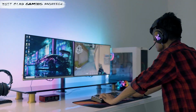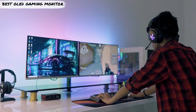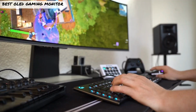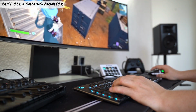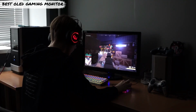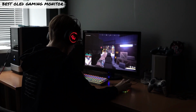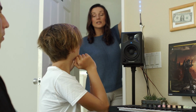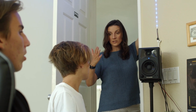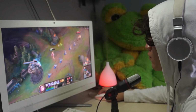Everyone thinks they know what the best OLED gaming monitor is, until they actually play on one. Because the truth is, OLED isn't just a fancy display upgrade. It's a straight-up gaming superpower. Black so deep they look like someone cut the pixels out of the screen. Motion so smooth it feels illegal, and colors that punch harder than a final boss.